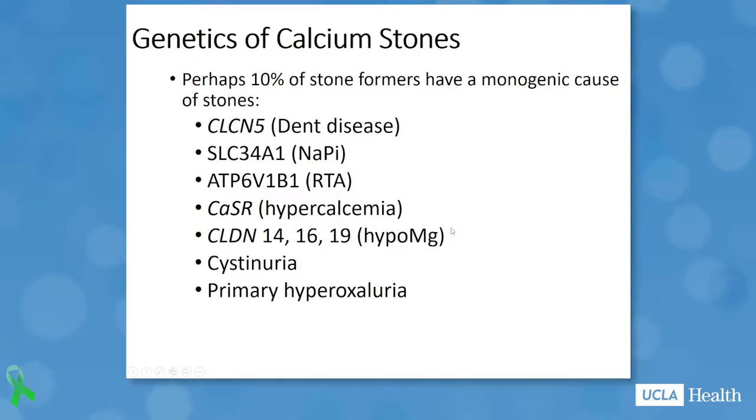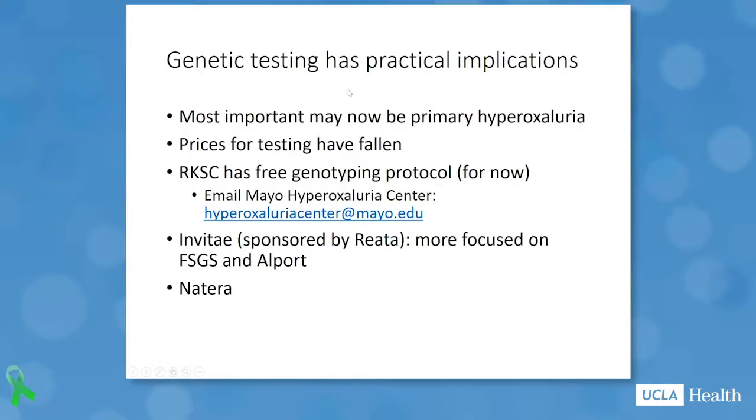So I showed you the slide just to emphasize that some of these are more likely to be found, but they're not likely to make up a large number of cases of the total patients with kidney stones that are out there. We do think that genetic testing has practical implications, and one of the most important reasons may be to find patients with primary hyperoxaluria. As Dr. Lieske has or will tell you, there are effective therapies for this disease. The prices are going down continually, and you can email the Mayo Hyperoxaluria Center, hyperoxaluriacenter@mayo.edu if you'd like your patient to get genotyped.